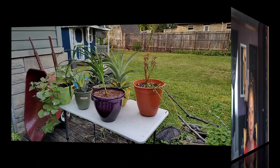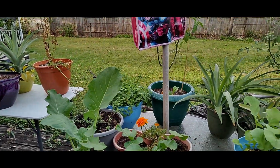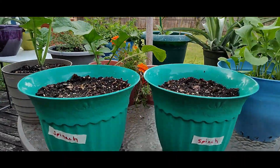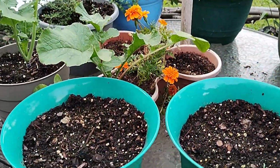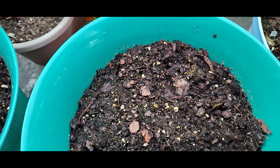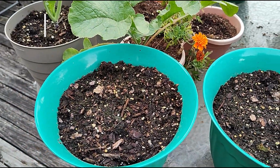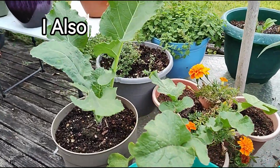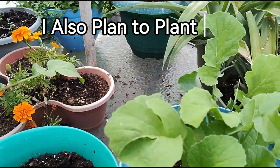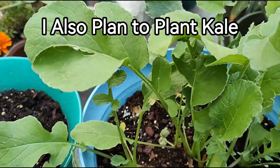So now I'm out in the garden, and I just wanted to give you a quick view of some of the plants that I've already started to plant as part of my fall garden. This is my spinach that I planted at the beginning of September, and it's already starting to shoot up. I'm going to place some water bottle protectors over them so that they can start to flourish and they don't get eaten up by either birds or whatever insect.